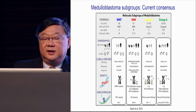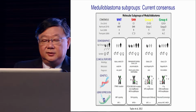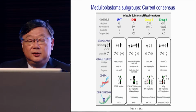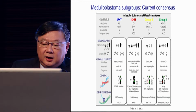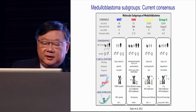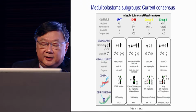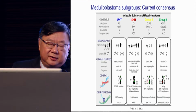Right? Versus then the sonic hedgehog group, which tends to be found in infants as well as in older children, right? The clinical features would be histological. They are the desmoplastic nodular type, and they commonly do not metastasize, and you can find that there are several genetic changes inside them, including the patched gene changes as well as GLI amplification, and they are a part of the sonic hedgehog signaling group.